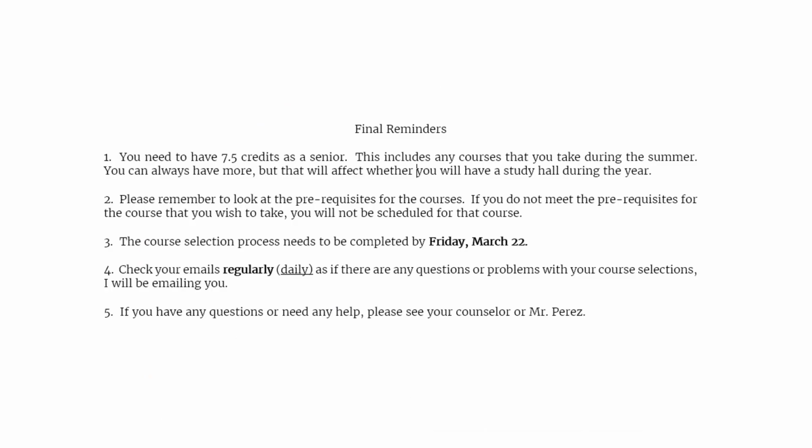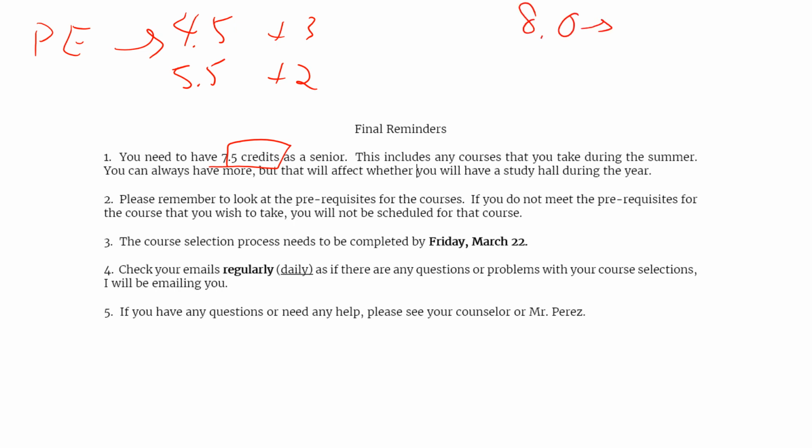Some last minute final reminders. You need to have 7.5 credits as a senior. So if you've got 4.5 or 5.5 credits, you either need 3 more credits or 2 more credits, keeping in mind that your PE is already included in these credits, so don't add that as an additional credit. You can go up to 8 credits. If you have 8 credits, you will not have a study hall unless you take something in the summer. If you take something in the summer, then you can have a study hall during the school year.